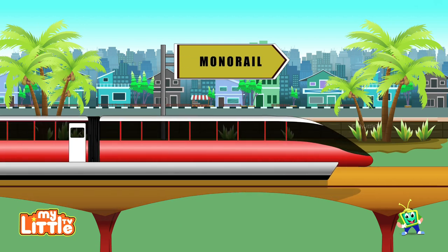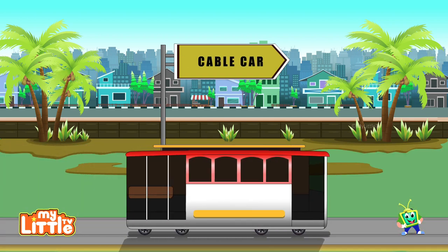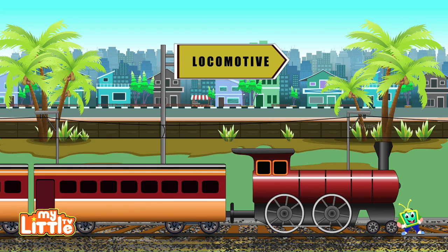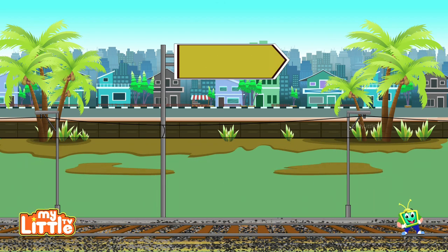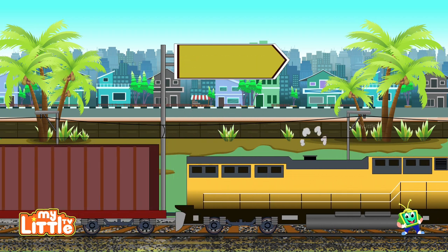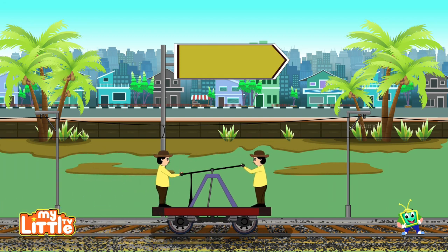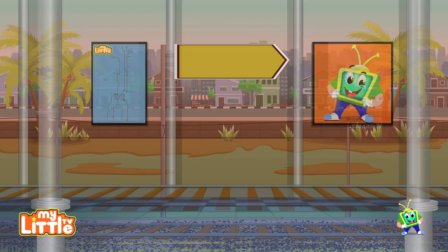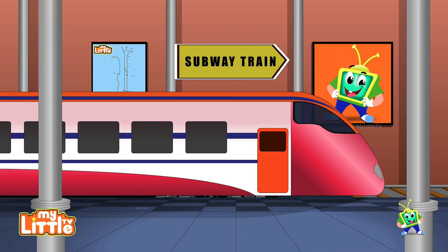Monorail. Cable car. Locomotive. Freight train. Hand car. Subway train.